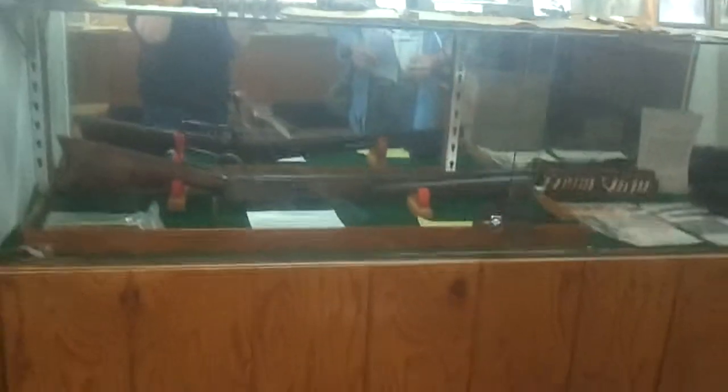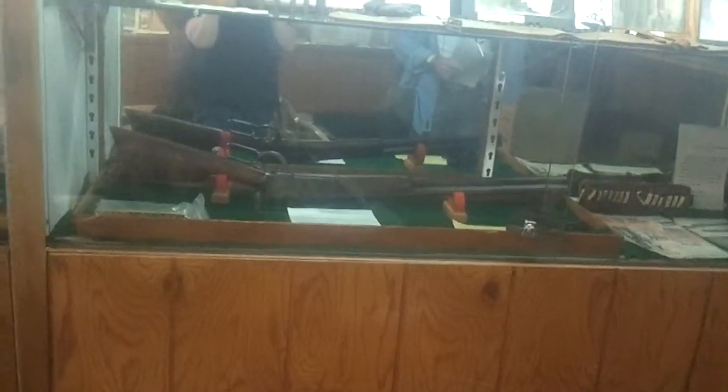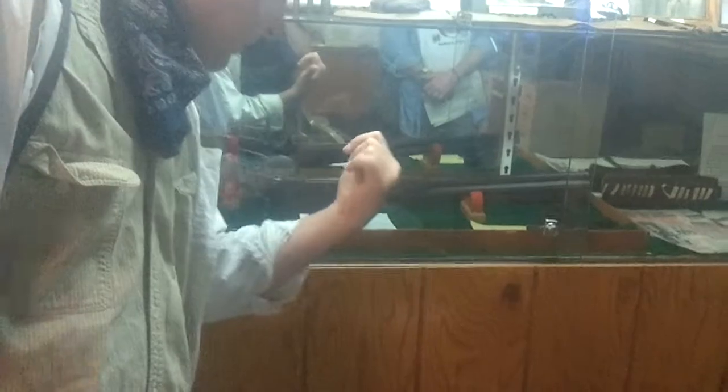The rifle up there in the corner, on the other hand, was Grant Dalton's rifle, and it was used to kill the marshal. That's that actual rifle that's laying across the dead guy. Look at the pictures, the exact same. An 1886 model Remington.